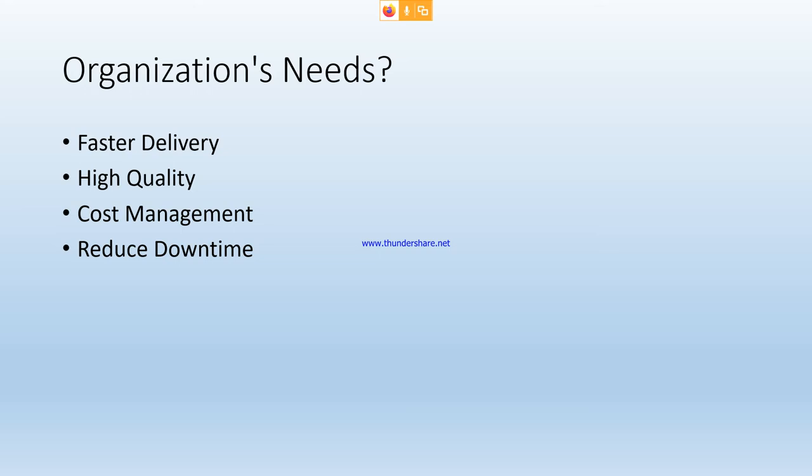So every organization is in a hurry to release their software or their product at the fastest rate. At the same time, they want to maintain high quality because they cannot compromise with the quality. Quality is not a choice, right? Quality is not a choice. If they compromise with the quality, they cannot sustain in the market for a longer period. They want their end user to be happy, and they want everyone to use their product without any hassle. So the quality should not be compromised at any cost.